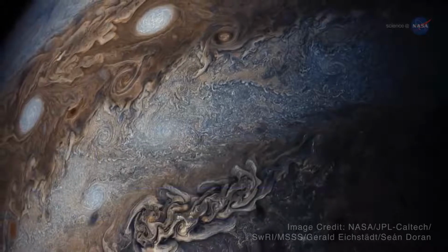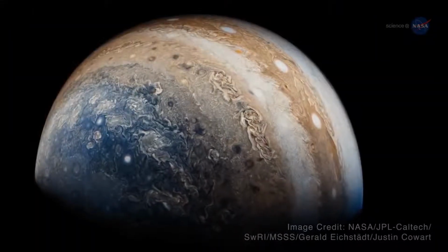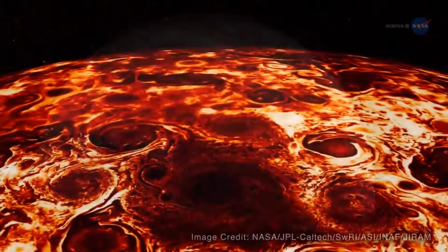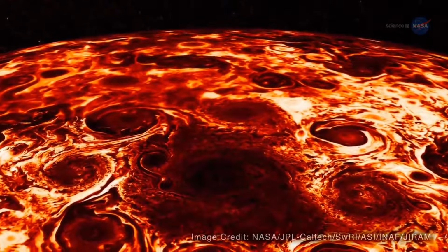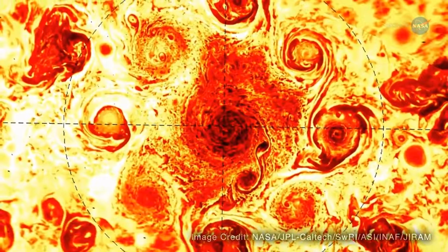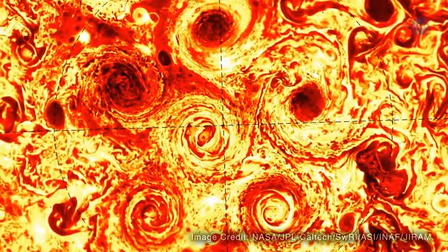"The clouds were amazing." What's striking about Jupiter's polar storms is that there are actually multiple cyclones at each pole. So instead of having one polar vortex like Earth, Jupiter was observed to have as many as 8 giant swirls moving simultaneously on its north pole and as many as 5 on its south pole.